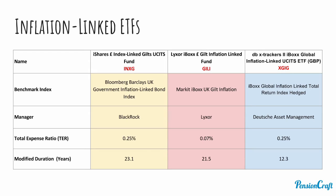If you buy £100 worth of INXG, the expense ratio is 0.25%, which means that you'd pay 25p a year to the fund manager, which is BlackRock. GILI only has an expense ratio of 0.07%, so you'd only pay them 7p a year on your £100 investment.